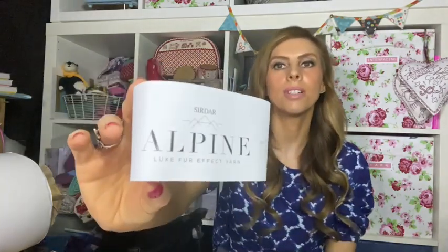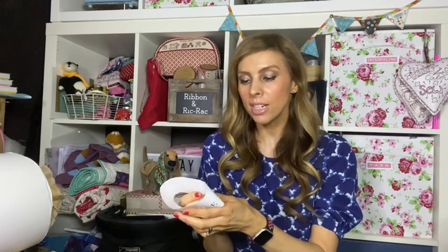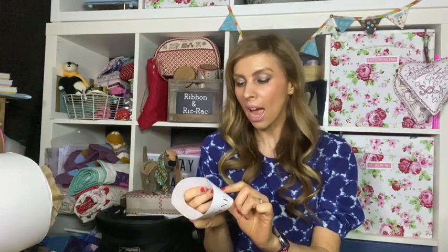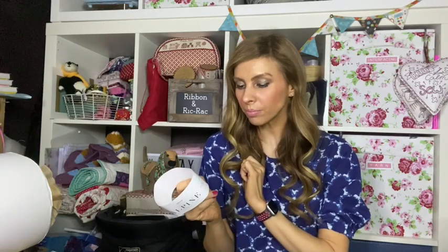Alpine, it's called. Can you see that? So it's Cider Alpine Luxe Fur Effect yarn. It was a 50-gram ball. I had 2 balls of this for this project. There's 33 meters in it, 36 yards approximately. It's 100% polyester, and it's suitable for 10mm needles, or a size 15 needles in the USA, and a 10mm crochet hook, and I think it's a size 15 crochet hook in the USA. So yeah, I'll tell you the gauge.